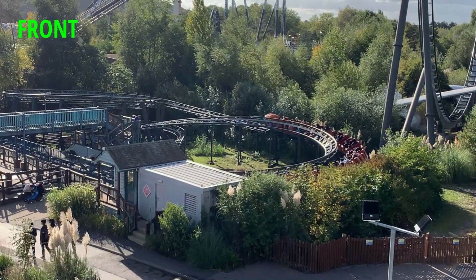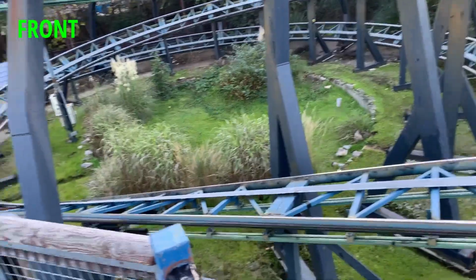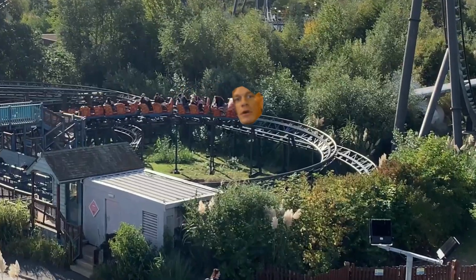So the front row is the best place to sit for Flying Fish, as you can actually get a bit of airtime on that hill after the first helix. Are you sure about that?